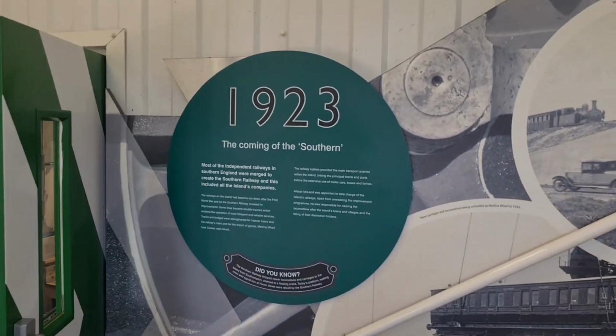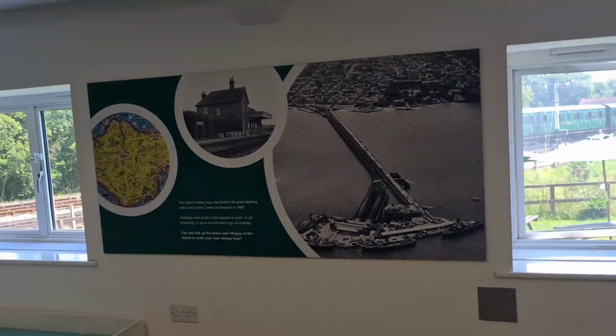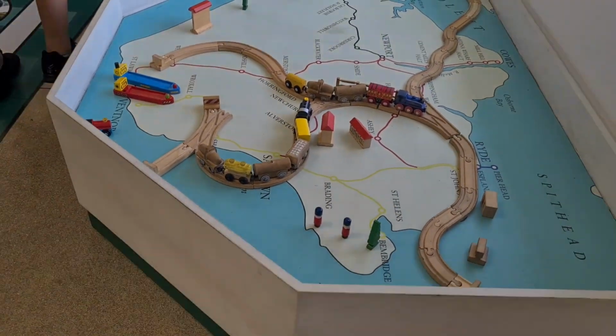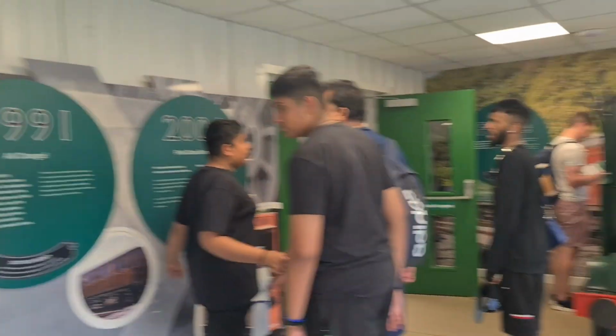When we had finished exploring the caravan, we finally went inside and had a look at the Train Story Museum. As you watch us go around and look at all of the vintage trains and their carriages, let me tell you the history of the Isle of Wight Steam Railway.